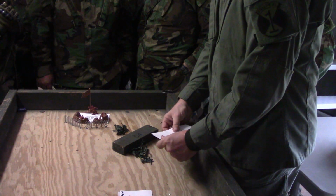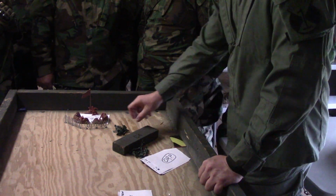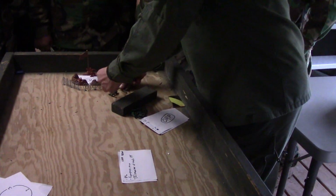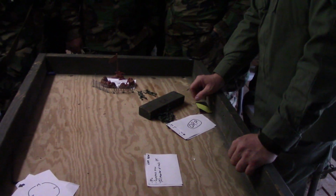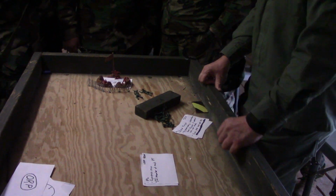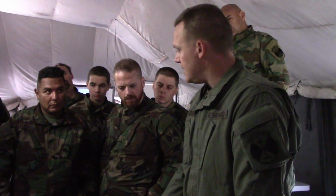So, ORP now. All right, so now they come back. We can leave a guy or two to maintain observation of the objective. Okay, they come back to the patrol. The PL issues the frago, disseminates information from the recon if contact wasn't made, and they make final preparations before continuing operation.